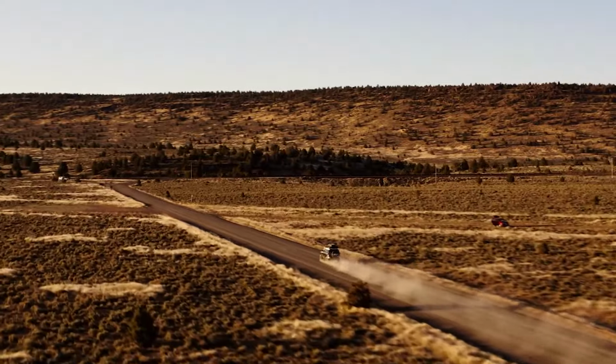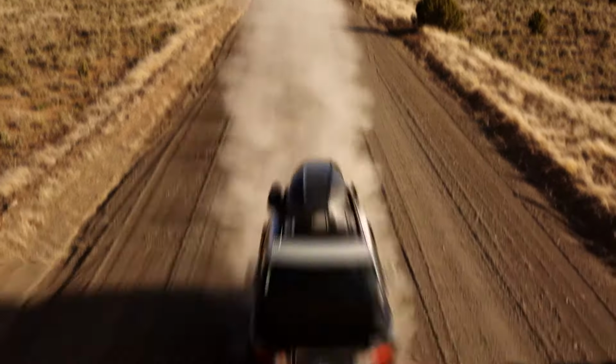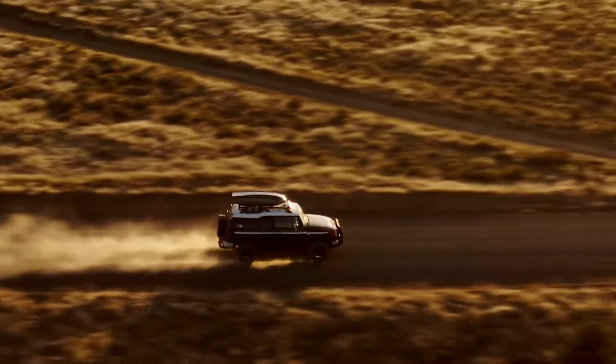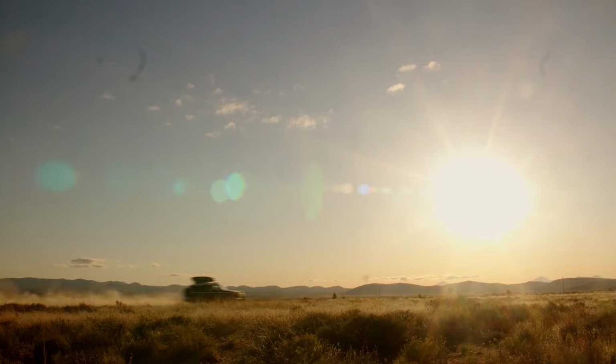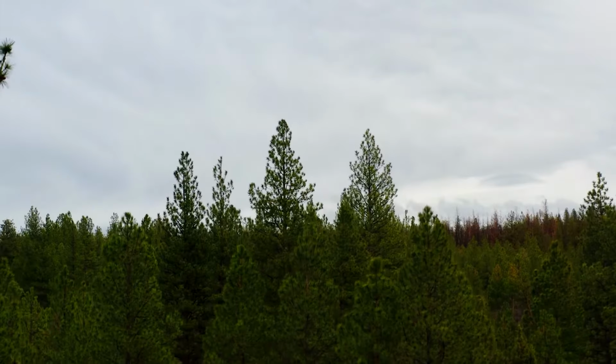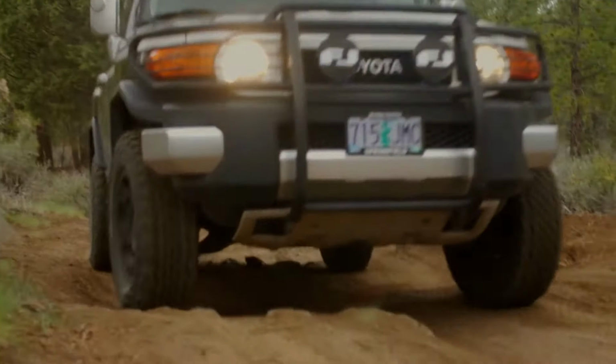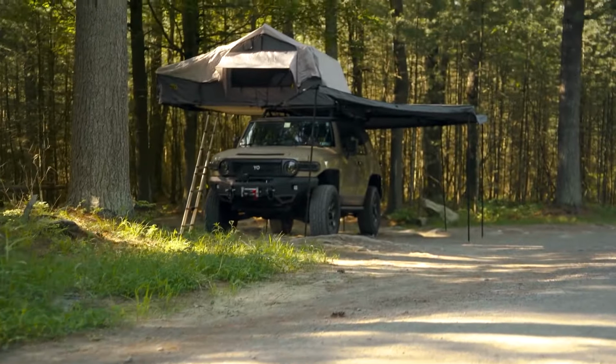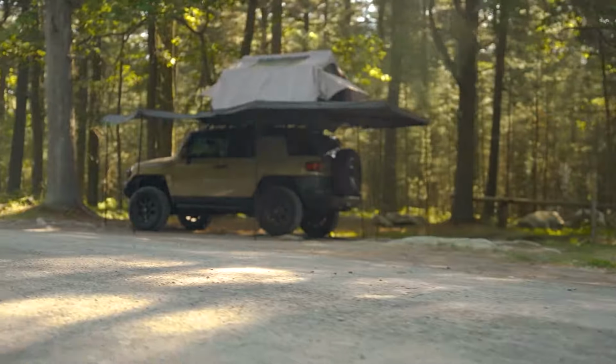Now let's hop into the common problems the FJ Cruiser has. The number one problem you're going to have to be ready to do every single year is replace that windshield. It is just like a Jeep, and the windshield is almost at a 90-degree angle. So every rock that hits it has like a 90% chance of breaking the windshield. And you're either just going to have to deal with a broken windshield all the time, or you're going to have some good insurance to replace that windshield every year.